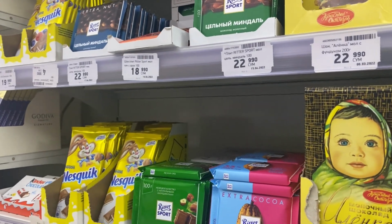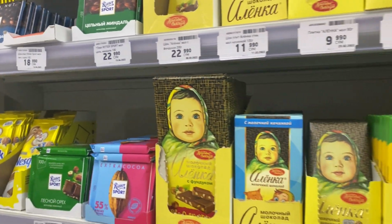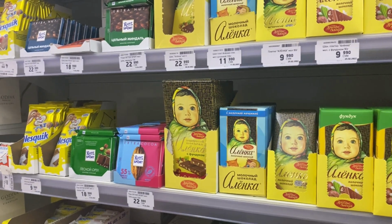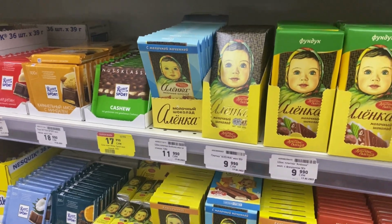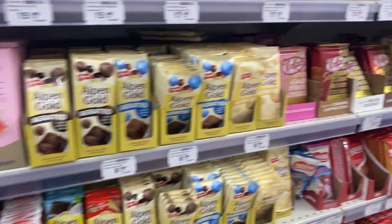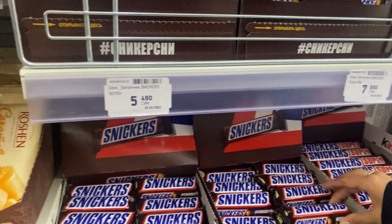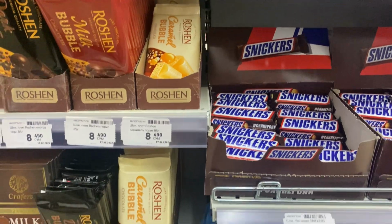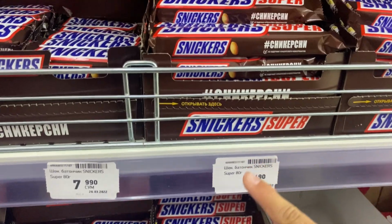So, whenever you are in Uzbekistan or other parts of the CIS, you can try Russian chocolate as well. Oh, where's the price? Okay, for this one is 0.9 cents. Snickers, also, you know. For this one is 0.9. This one, 0.5 cents. For the big one, 0.7 cents.